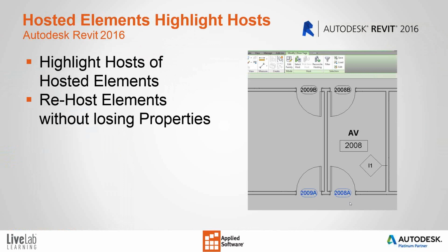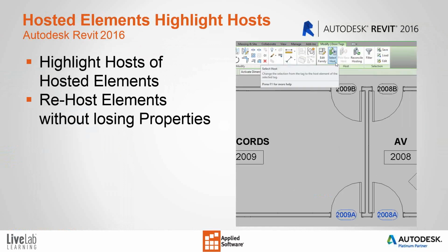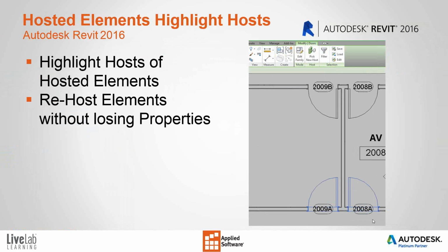But now we can pick on those door numbers and go up to the top and pick on the select host. And when we pick on select host at the top, it's going to come back and highlight the doors down there to show us exactly which doors those tags are hosted to. This is also going to work with other hosted items. So if you want to see what the item is hosted to, you can just pick on it and go up and say select host, and then it will highlight what it's hosted to.